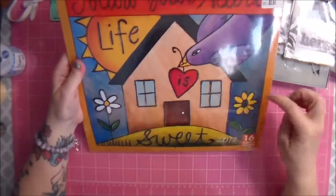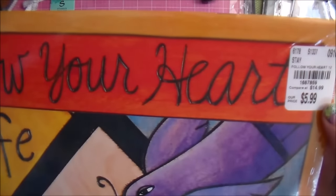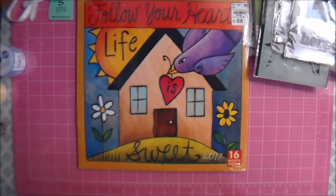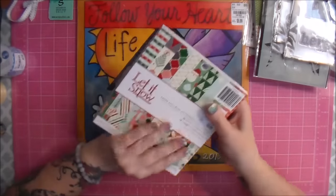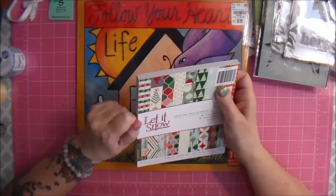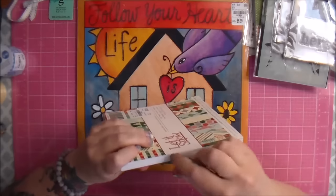So this is for next year. $5.99. I usually get my calendars at the dollar store, which is, I mean, a dollar. But this year I went out on a limb and paid $5.99. I thought, it's my birthday. Splurge. Okay, and then this is the second 6x6 pad that I got.